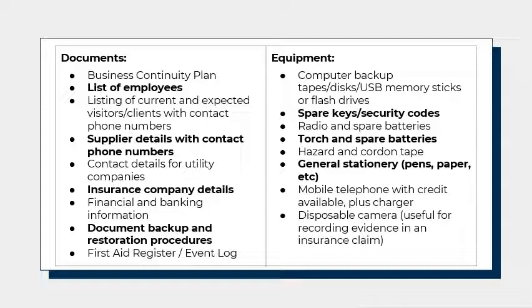Also consider how you're going to record your information. So it may be a disposable camera or an extra old spare phone that can take photos of the crisis as it evolves. You may also have really specific things in your business. It could be a pet that you've got within your business, so you may wish to consider pet food and pet supplies. It may be that you have some really unique artifacts that you may need to take with you. Just make sure that you know and understand how to get all of that and where it's going to be located.